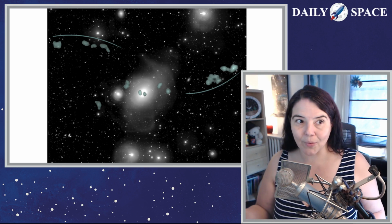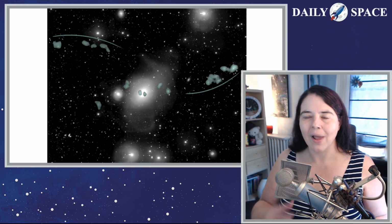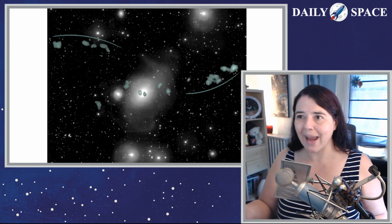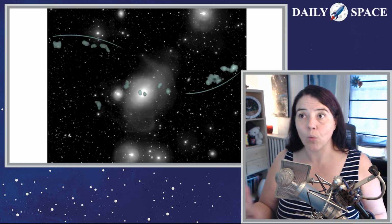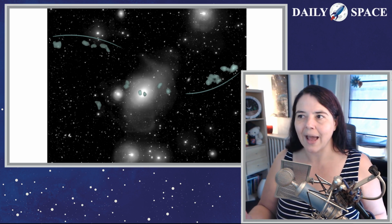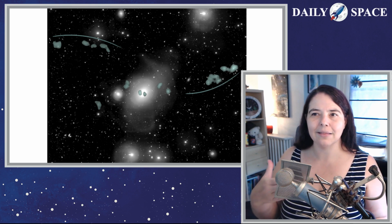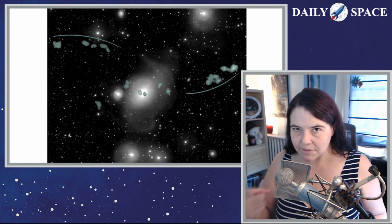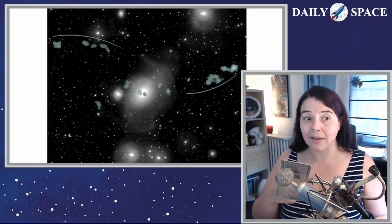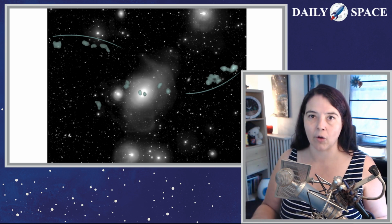By adding up the mass of all of the gas in these new MeerKAT observations, they were able to show that the gas was actually torn out of the merging system, and these two otherwise invisible arms of gas are where all of that material landed. Now, I say these arms are almost entirely made of gas, but the reason I use the word almost is because they also are rich in stars that you can't actually see in this particular optical image.